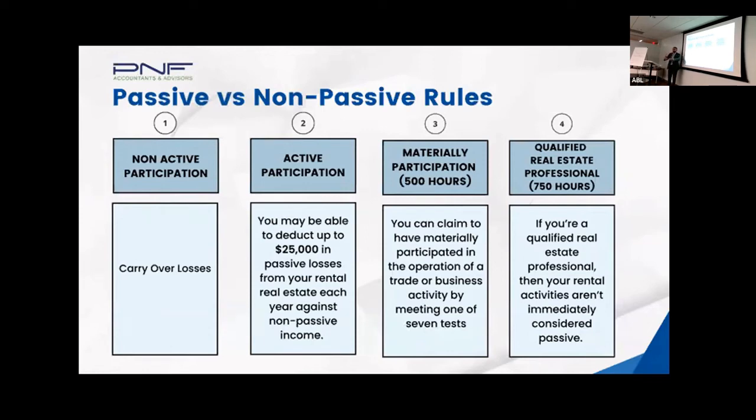So every year you lose $5,000, $10,000, you just carry over until you sell, when you realize all of these losses, or future income comes from this property. Okay. Number 2 rule, active. Active participants, that means you are a 10% owner, minimum 10% owner. If you're under 10% owner, you're non-active. Active means you are a 10% owner and you cannot be a limited partner, and you're doing some kind of work, and therefore you can deduct $25,000 maximum losses from the rental of real estate against your other income.